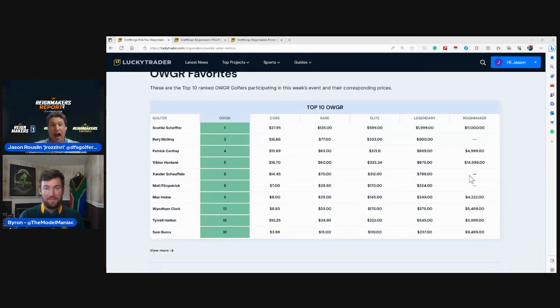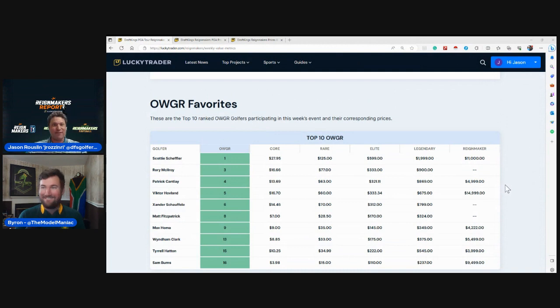So, speaking of the Scottish Open, Scotty Scheffler, man, his prices are going back up, which is kind of surprising to me. You could get an elite card of Scotty Scheffler's for roughly $480 at the beginning of this week. A rare card for under $100. Core card around $20. Byron, what do you attribute the prices for Scotty Scheffler going up right now?